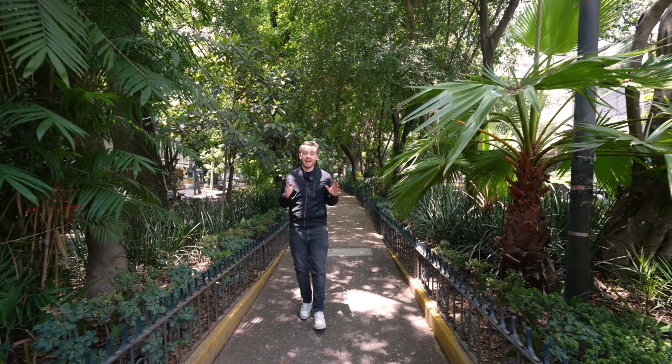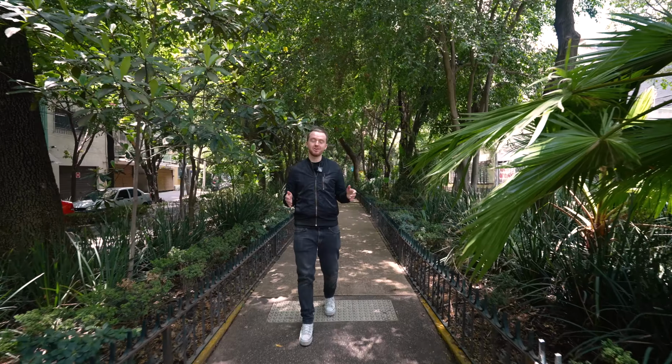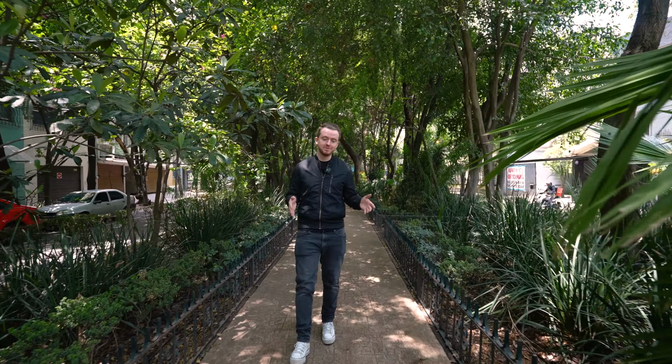This is literally like half a block or a 60-second walk from the house. This is called Avenida Amsterdam or Amsterdam Avenue.